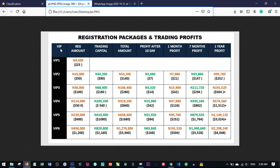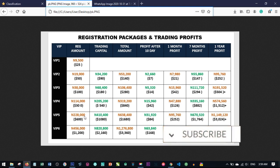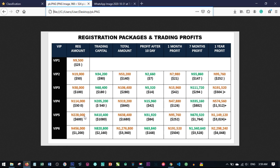And these are the different VIP levels that Chymall offers, from VIP 1 down to VIP 6. Now, when you become a VIP member, there is a registration fee paid to Chymall, and this is a one-time non-refundable fee. This money is used to buy your shop. For those of you who are business owners, you go to one market, you have a shop there, you go to another, you have a shop. You can do the same with Chymall, and every 10 days you get your returns from the platform. So the registration fee for VIP 1 is $25, which is the equivalent of 9,500 Naira.